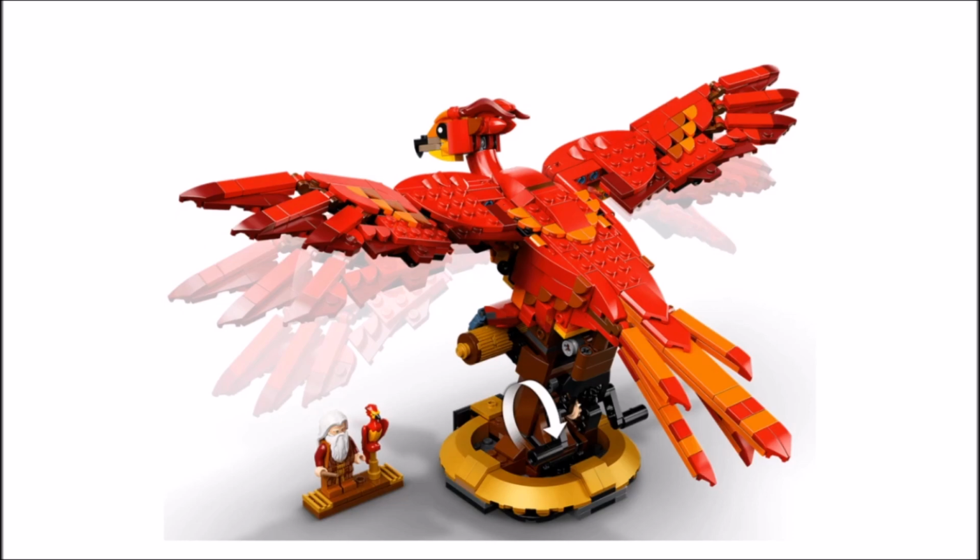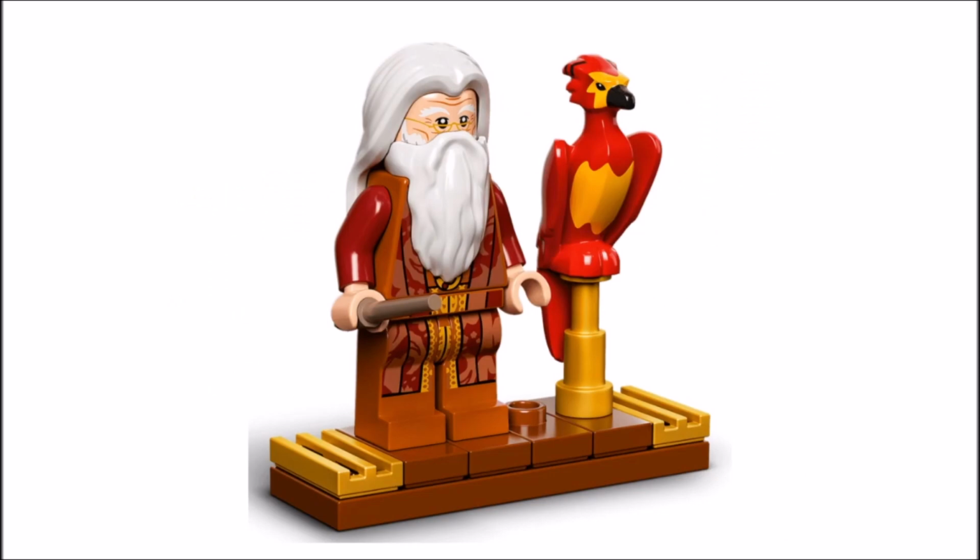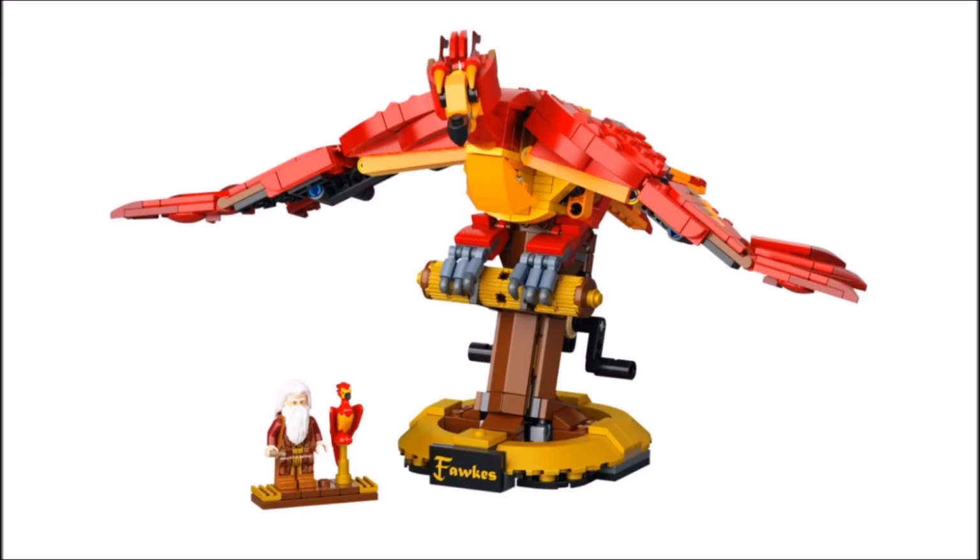However, there are some improvements I feel in other areas. I think the look of the bird just looks better in my opinion. They've also managed to conceal the mechanism better under the wings, which I appreciate. I also think the head of the bird looks better and more like the movie counterpart compared to the Hedwig set, and even things like the claws look more accurate.